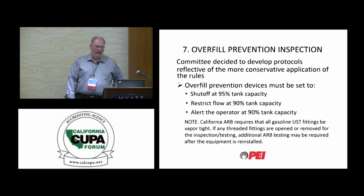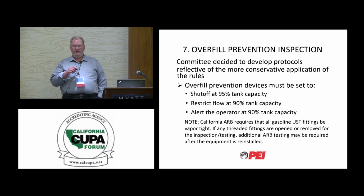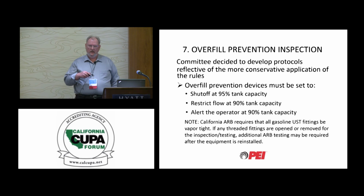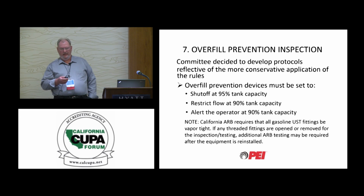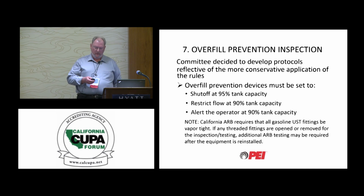The one thing I wanted to note here is, again, out here in California, we deal with CARB EVR on the gasoline tanks. And anytime you disconnect a threaded fitting to do any of the following inspections, there's going to be some kind of testing, and that'll have to be completed after the equipment is reinstalled per the executive order requirements.